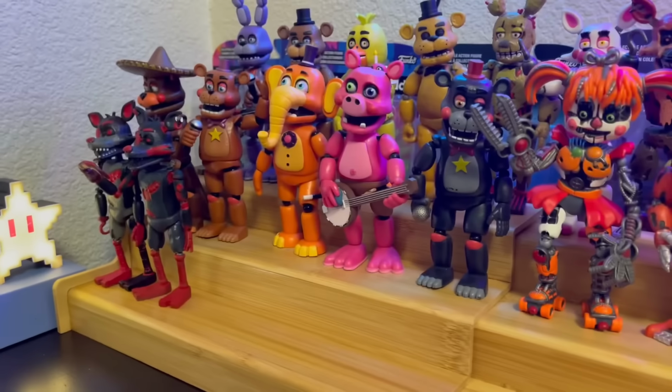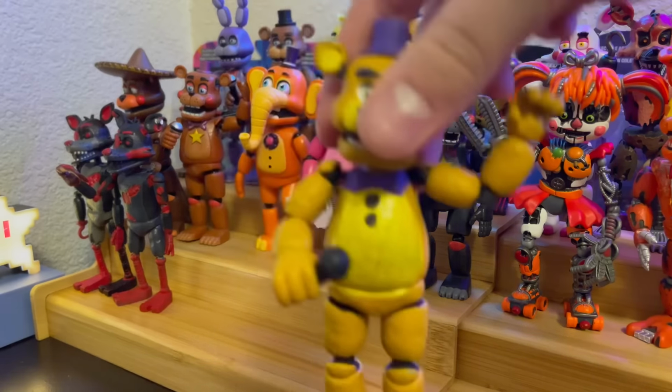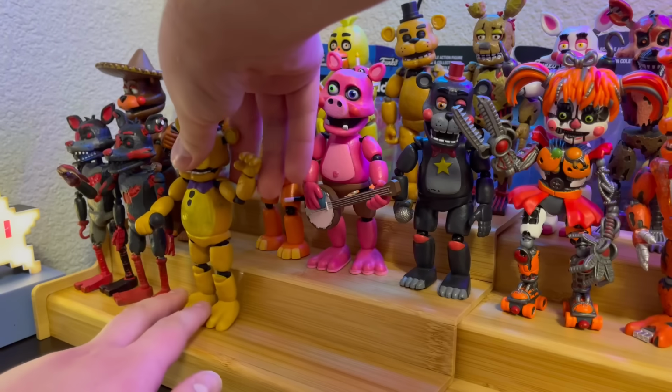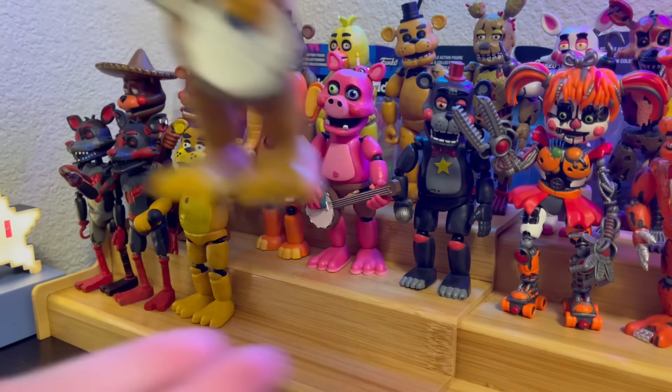All right, time for the customs, the actual customs I have. So first off, we have, where is he? If I can get him. Have original Fredbear, like show stage Fredbear. I used a Tide Freddy figure. And then I have a Spring Bonnie.